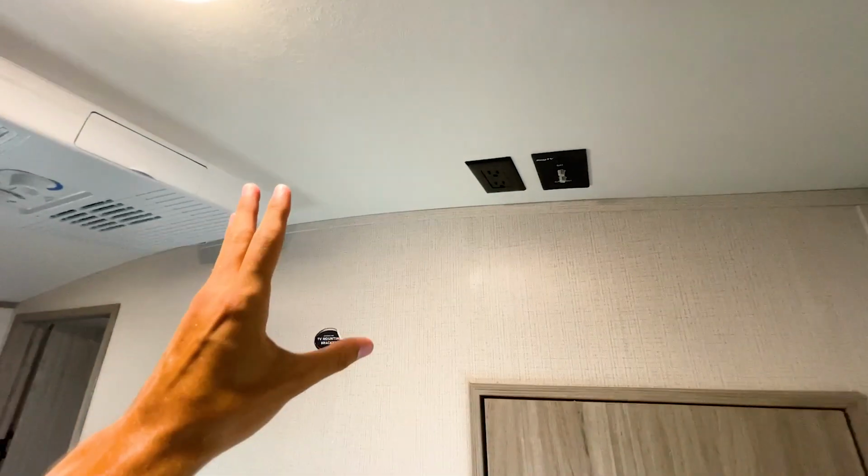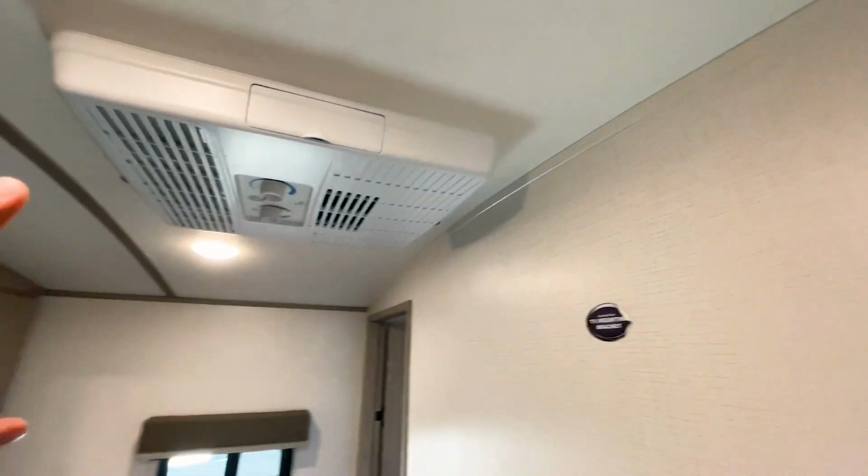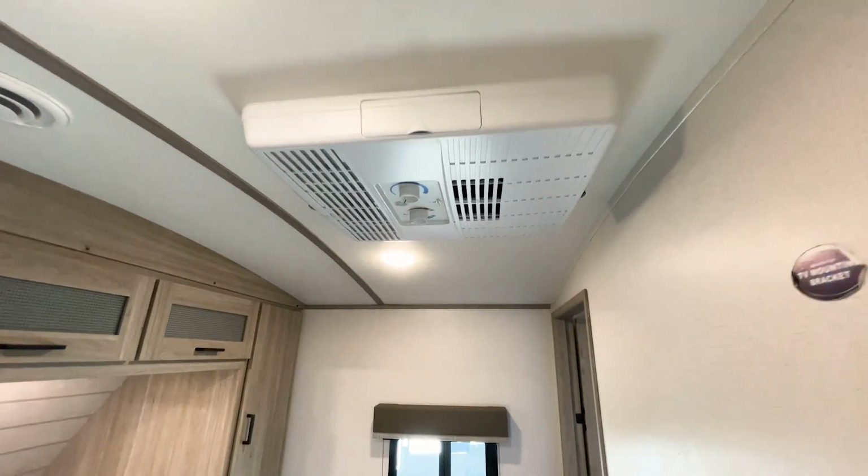So you can also hook up a TV in here. You have all your TV and power hookups there. And as you can see, you have the AC unit in here, so you'll have no problem staying cool.